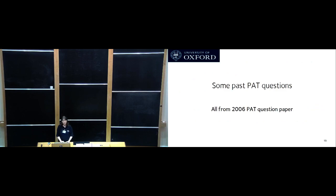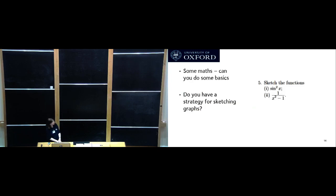So I thought it'd be useful to go through some past PAT questions. If there are any parents in the room, you may get a little bored, but feel free to join in at this point. These questions are all from the 2006 question paper, okay? These particular questions were some maths. This one is really a test of can you do the basics. So we'd like you to sketch the functions sine squared x and 1 over x squared minus 1. I will give you a few minutes to have a go at that.